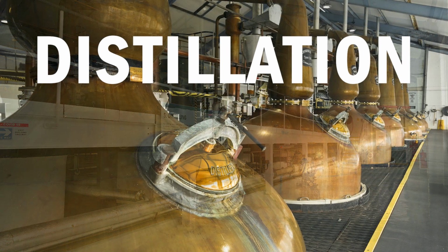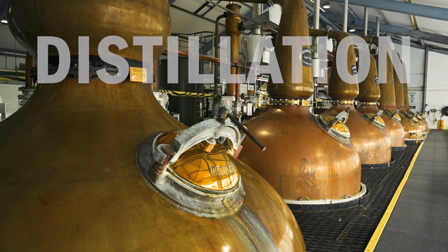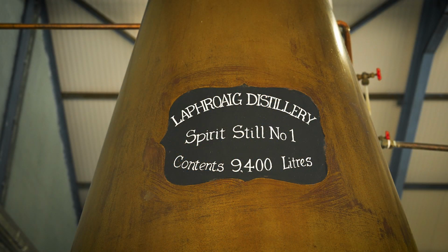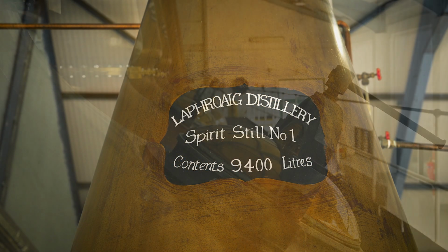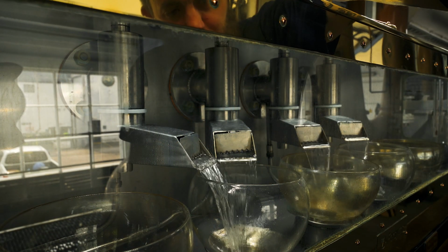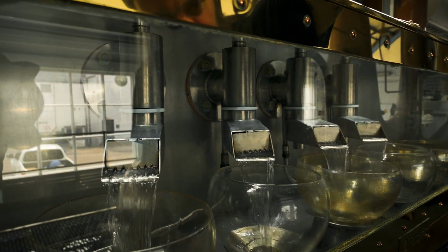Here we have our magnificent 7. There are 3 wash stills and 4 spirit stills. Number 1 spirit still is double the size of the others and provides different flavours from the other 3, which means that the distillation has to be balanced at all times to provide a consistent spirit.